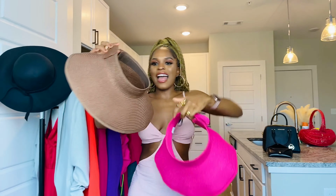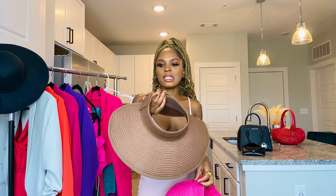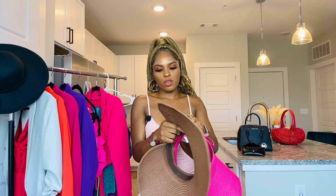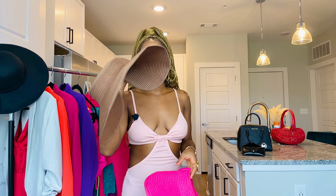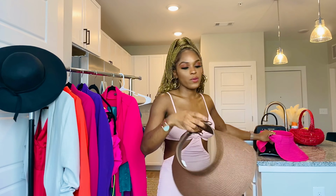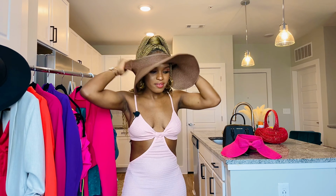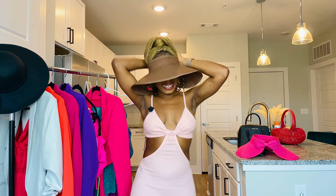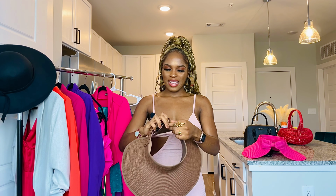So they're straw hats, and they're gonna be perfect with my one piece swimsuits. I could wear them with my shorts. I particularly really like this brown one because I don't have any brown hat. So I'm just gonna try it on, and yes, so yay for the hats.